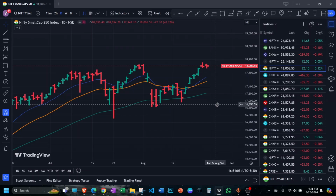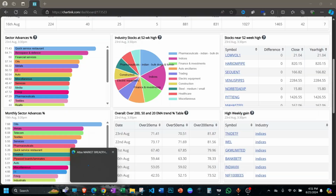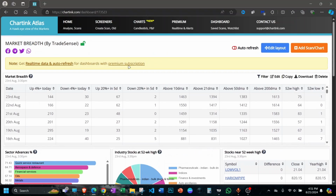So overall, I'd say it would still be better to take things slow, but there have been many improvements in the setups and in the overall market breadth as well, right? So we'll look at a few setups according to that. And before that, let's just take a general look at the market breadth as well.